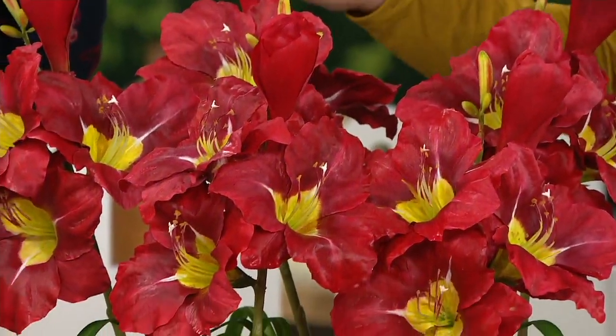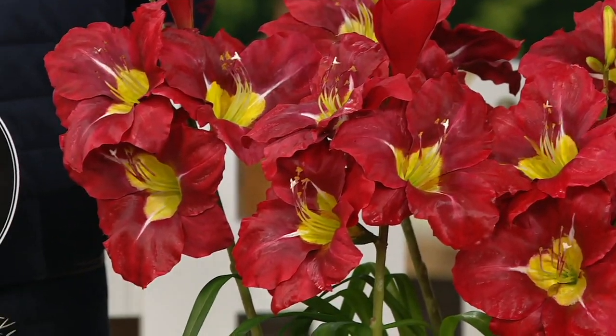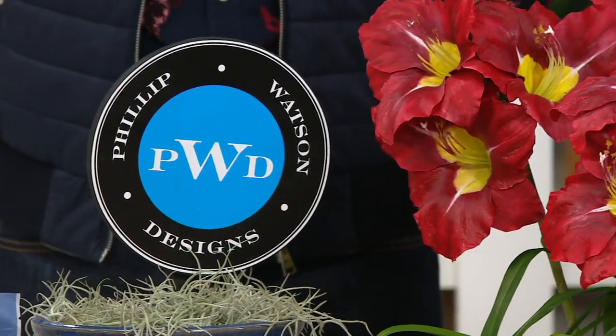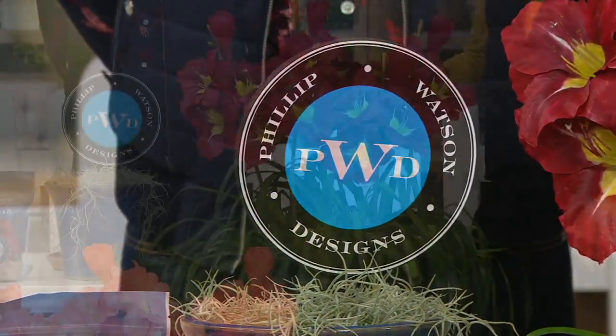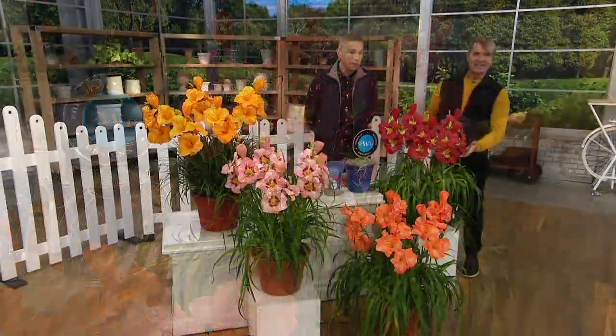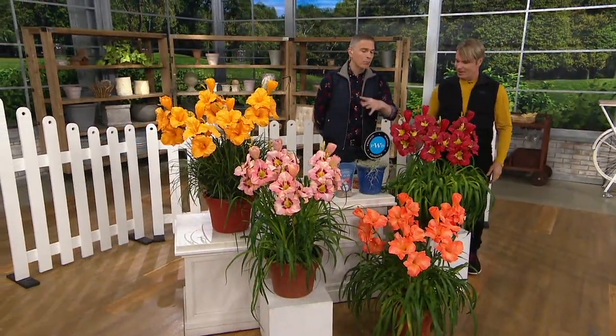This is also the first time that they've been on, and I love them because they're brand new. And Phillip knows daylilies. Phillip knows flowers. Phillip has created some of the most famous gardens in the world and in America, and for some of the most famous people. And today he's bringing us a brand new item.